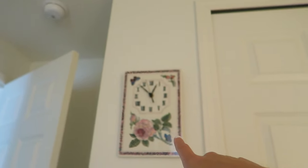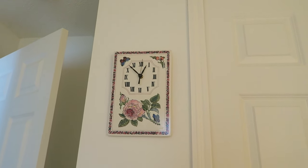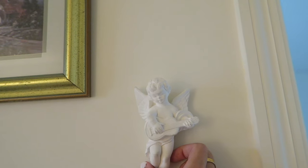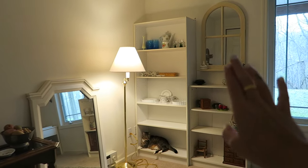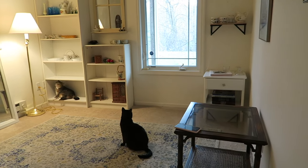But I'm really glad that it looks empty because that means I have so much space to put in more things. I don't know if I showed this, but this is a ceramic Santa Barbara hand-painted wall clock from 1989. I also have this little cherub. The next two small collections are here. So cute. I'm glad I have this space.